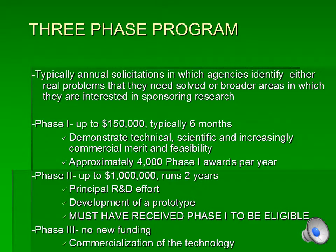The way in which the SBIR program typically works is that agencies publish one or more solicitations per year wherein they identify either very real problems that they need entrepreneurs' help in solving or broader areas of research interest. If you have a technology that you believe addresses an agency's interests or solves one of its problems, you can develop and submit a Phase 1 proposal.